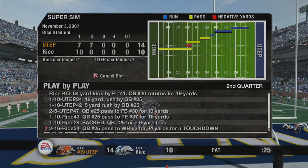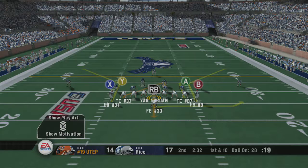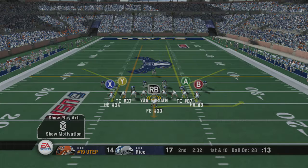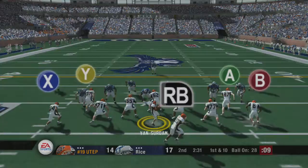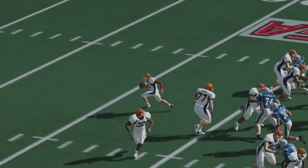They'll go to work at the 28-yard line. First down, 10 to go. UTEP lines up in the double wing. Texas El Paso using an audible. Drops back to pass. He's on the run. Throws on the run. And they make the stop at the 45-yard line. Nice job by the quarterback to hit the tight end for a decent gain. And this guy's not going to burn too many guys deep, but he's definitely a good possession guy who you can rely on.